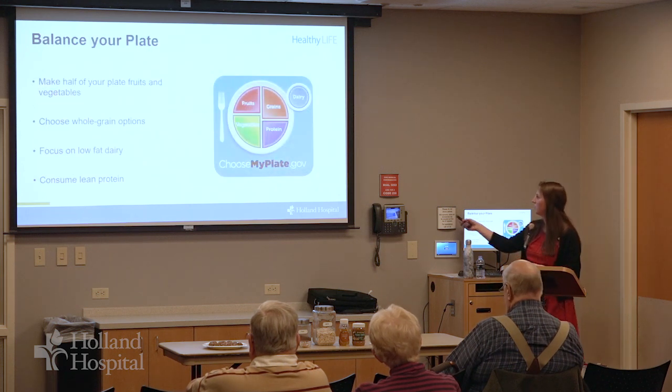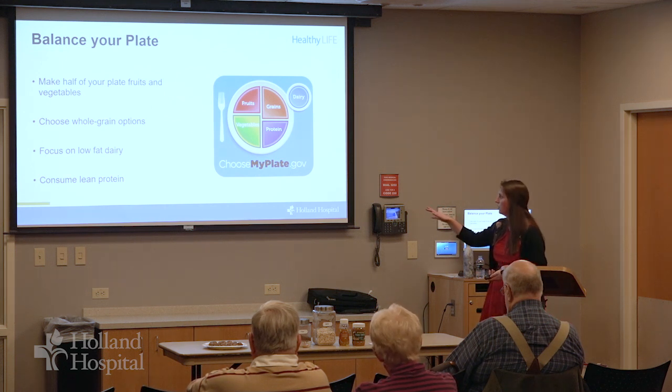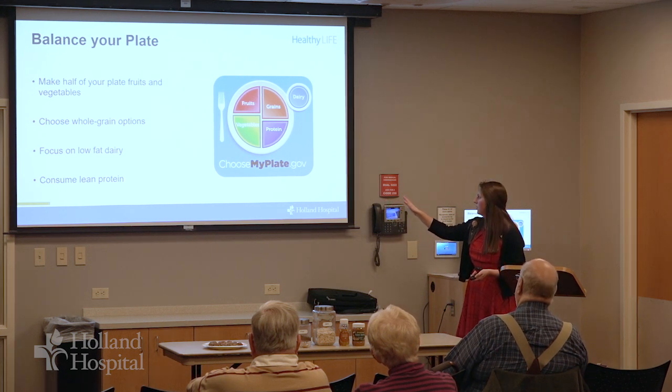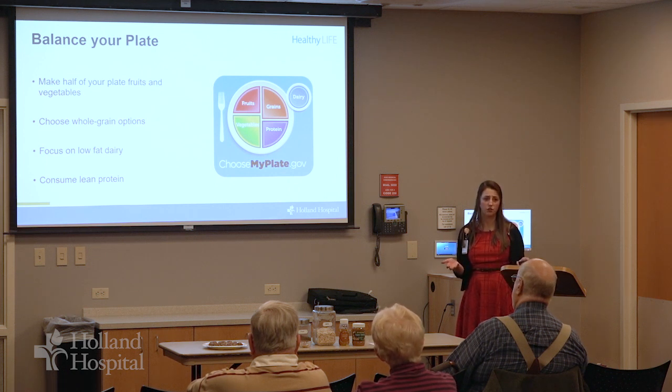Okay, has anyone here seen the plate method before? Looks familiar. Really what this is showing you is just balanced nutrition on a plate. And it's showing you the 5 main food groups. Really why we focus on balance is because that's going to help you feel satisfied, help to manage your weight, and then also help control your blood sugars.